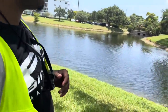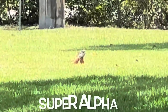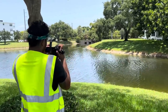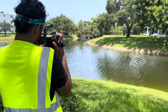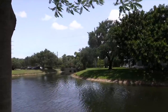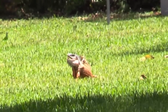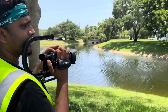Camera, make sure we're getting an accurate depiction of this iguana. Hey guys, it's been a while since I've seen a big iguana like this. Let's try to get a zoom in with this big camera so you guys can see what I'm talking about. Look at that guy right there. Wow, that's a giant. And we got some females right there.